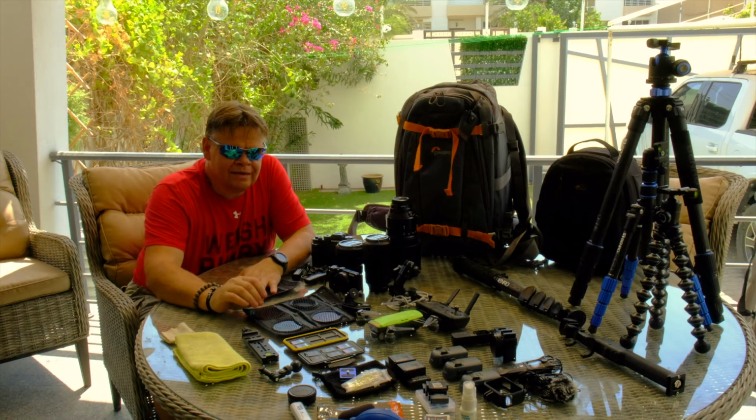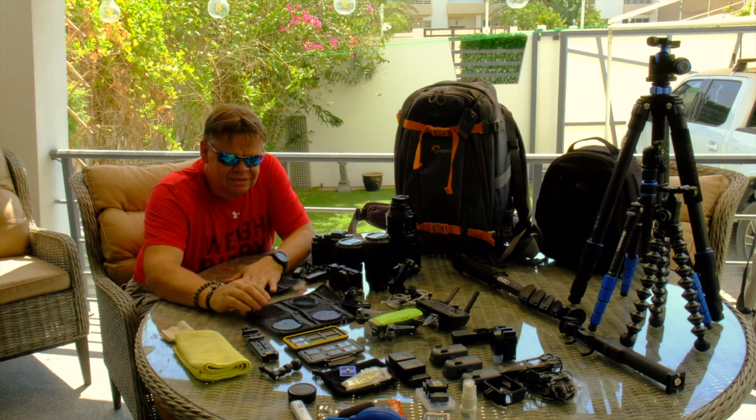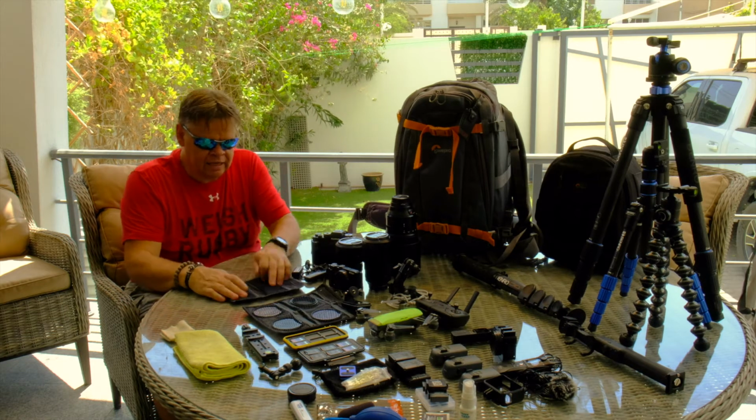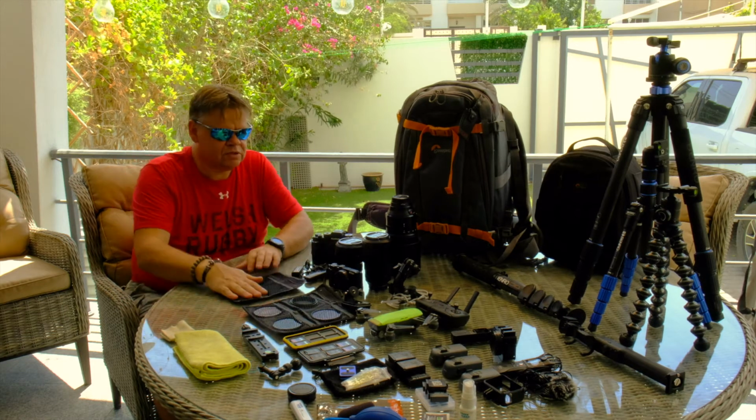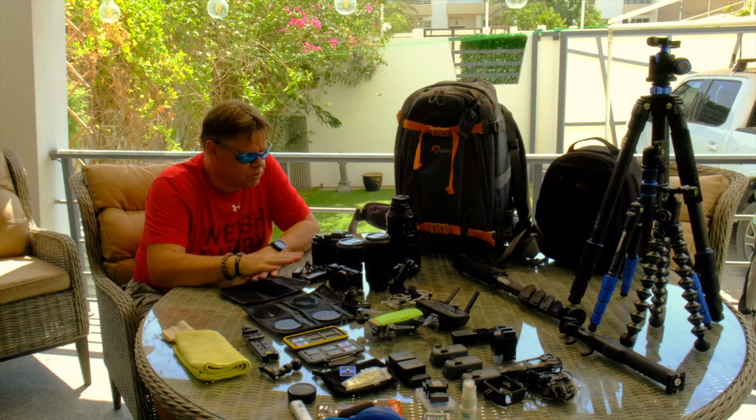When I want to put an ND on these days, I tend to just do it in Lightroom. So there's no need to carry the big pack of filters, I don't feel anymore. I've also then got a pack of ND filters that go on the front of the GoPro. The GoPro's in a separate housing, and I've got these filters that go on the front of there as well.